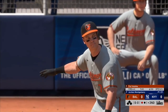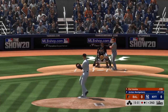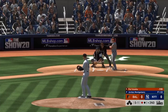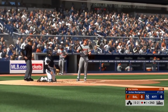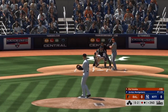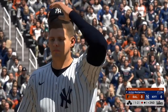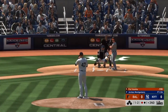Stepping into the box, Pat Valaika, as he'll get his first opportunity in this one. Pitch on the way. The windup and the 0-1. Swing and a miss. It's 0-2. Hey, obviously had a pretty good gauge on that first heater right there. He was super aggressive, thought he was getting another one. Slowed him down with the curveball. That's the cat and mouse. Ball one as he lays off below the zone. No score here as we play inning number two.